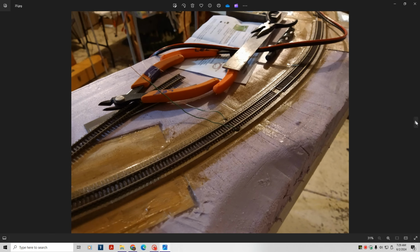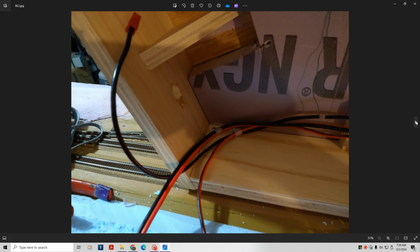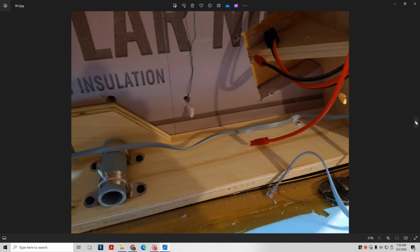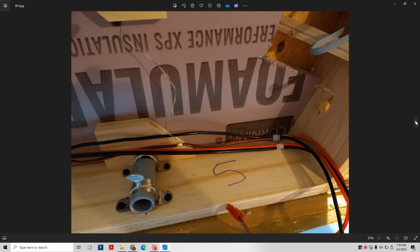Here are some more views of all the different modules getting feeder wires. Underneath, I didn't terminate any of these with the terminal blocks. I just have them mounted underneath with the little clips. Come across, I've got my LocoNet cable in there. There's my feeder wires dropping through the foam, getting everything mounted in there.